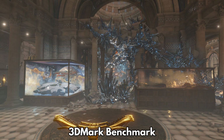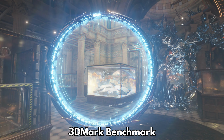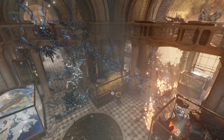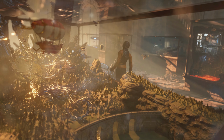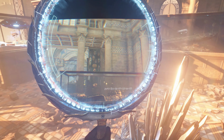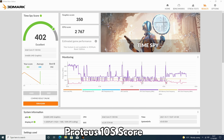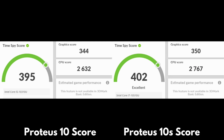3DMark tests the CPU and GPU together for its graphics rendering capabilities. Graphics rendering is not just for gaming, but also for media decoding and image editing. The Proteus 10 scores 395 and the Proteus 10S scores 402. This gives us a score difference of around 1.7%. They're not the highest scores by far, but are good for a mini PC of this specification.